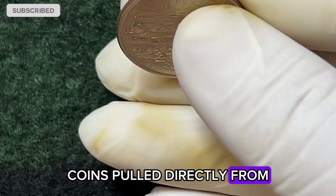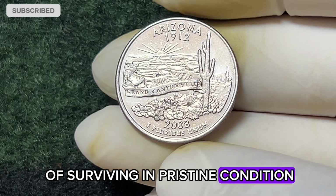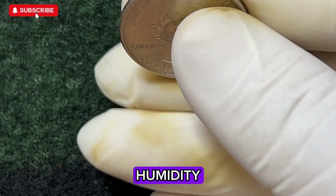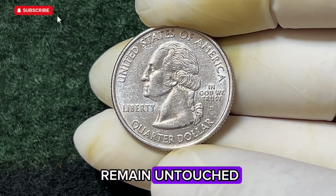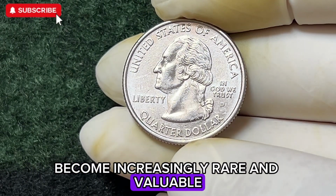Coins pulled directly from mint rolls or mint sets stand a better chance of surviving in pristine condition. However, even coins set aside with care can pick up tiny flaws over time. Humidity, poor storage, or even minor handling can affect a coin's surface. That's why coins that remain untouched and well preserved for over a decade become increasingly rare and valuable.